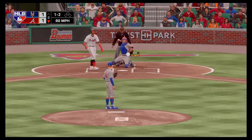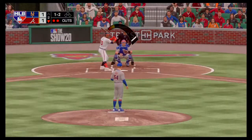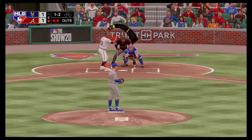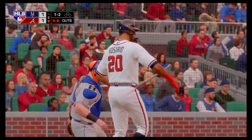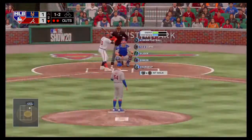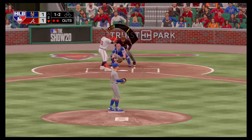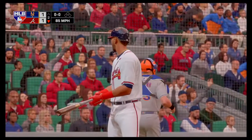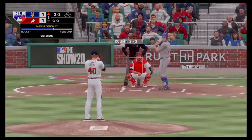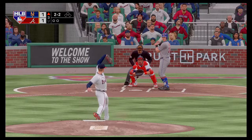Who jumped the gun a bit on that swing, and he's down 1-2. And he fouls this one off. Now another 1-2. Got him swinging, made him chase outside the zone that time, and that puts an end to the inning. Stepping into the box, James McCann, as we are all set to begin the 3rd inning in this one.